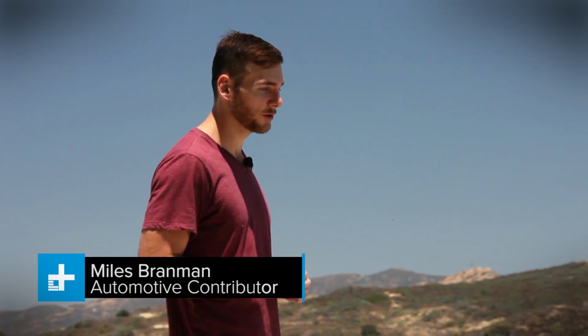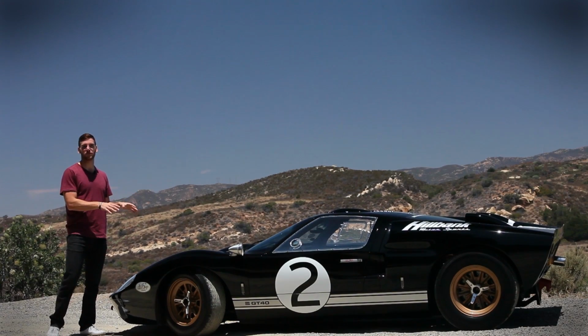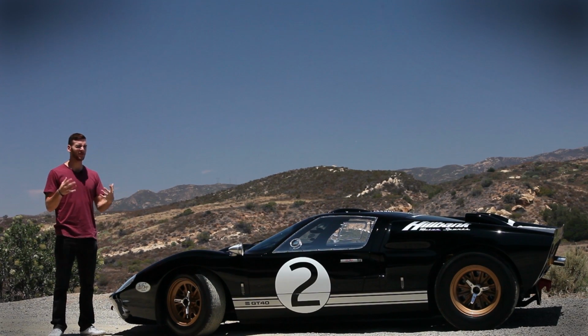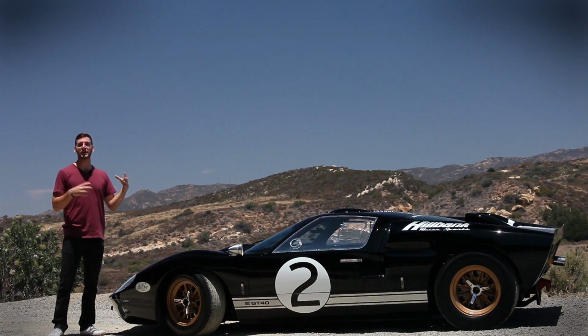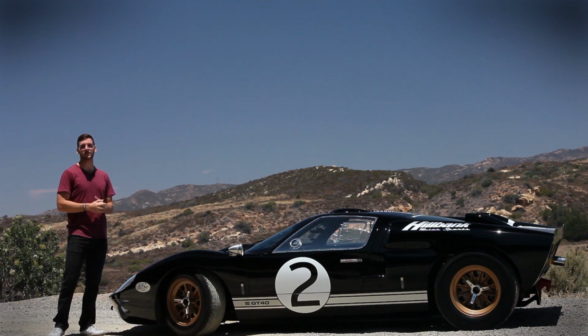Some days at the office are better than others. This is one of those days. Why? Because I'm driving one of my all-time favorite cars. This is the Ford GT40, or rather it's a recreation by Superformance. And I don't want you to be confused by that recreation word, because two-thirds of the parts on this car can be interchanged with the original car, because it's built to those exacting specifications.